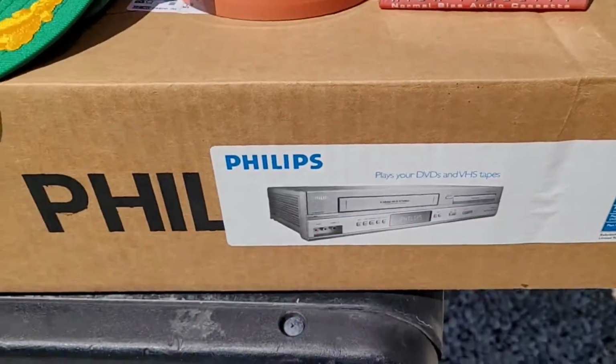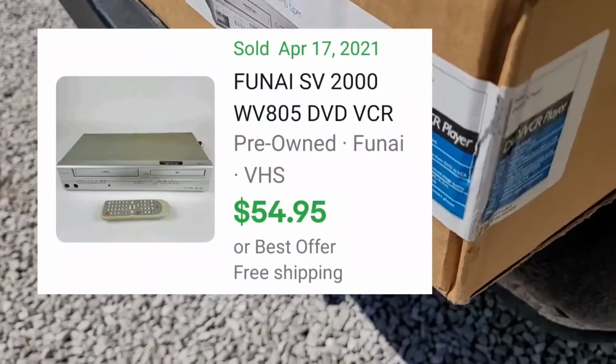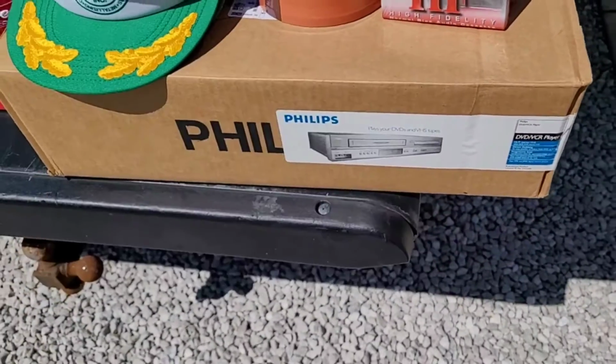It does have the remote with it. That they were asking $2 for. I still have to test it and see if it is working, but a great pickup at $2.